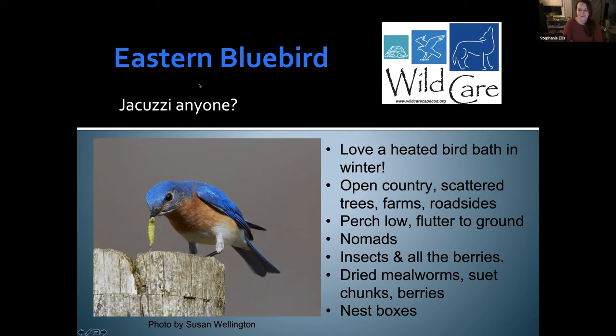And here's a bird that everyone wants to get in their backyard because they're so incredibly stunning. This is the eastern bluebird. They are also abundant on Cape Cod. For nesting, they really prefer open country, scattered trees, farms, roadsides, roadside perches that they can land on, and hawk insects. And what I mean by that is that they like to perch low. They see an insect, they flutter to the ground, they grab it, and then they go right back to that perch. That is the type of habitat that they need for breeding.